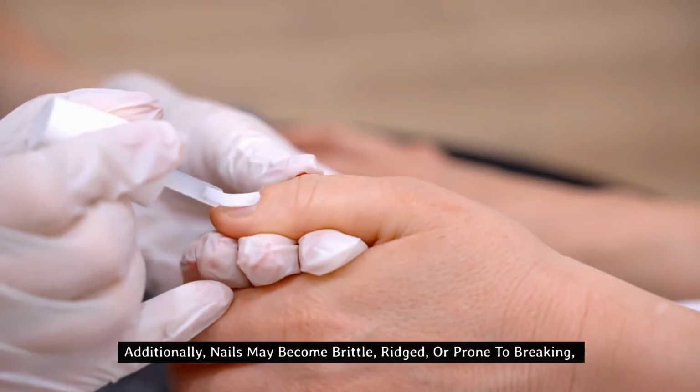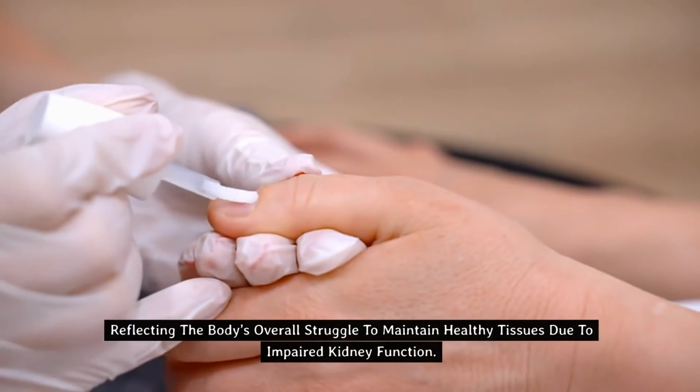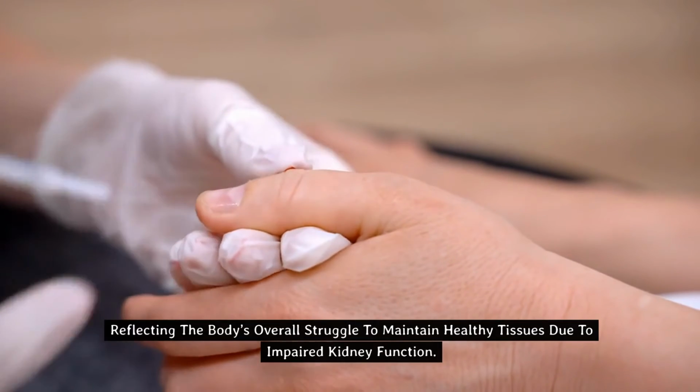Additionally, nails may become brittle, ridged, or prone to breaking, reflecting the body's overall struggle to maintain healthy tissues due to impaired kidney function. Hair loss.